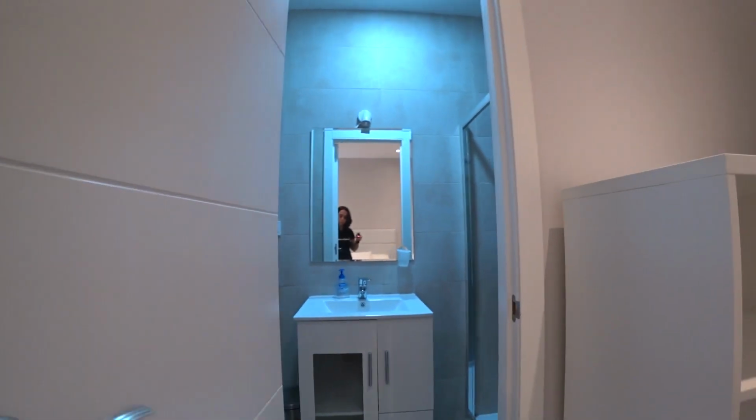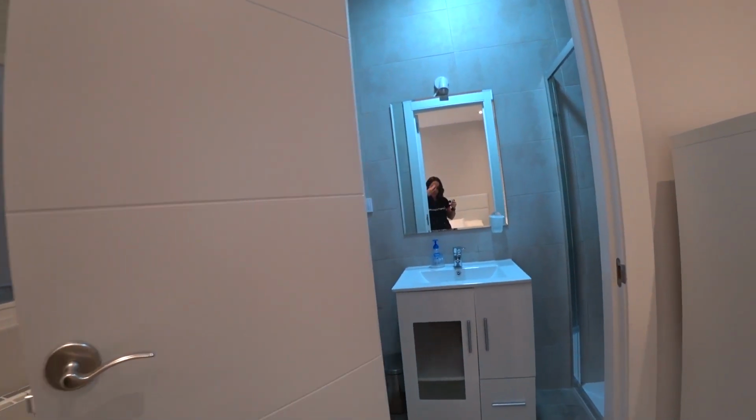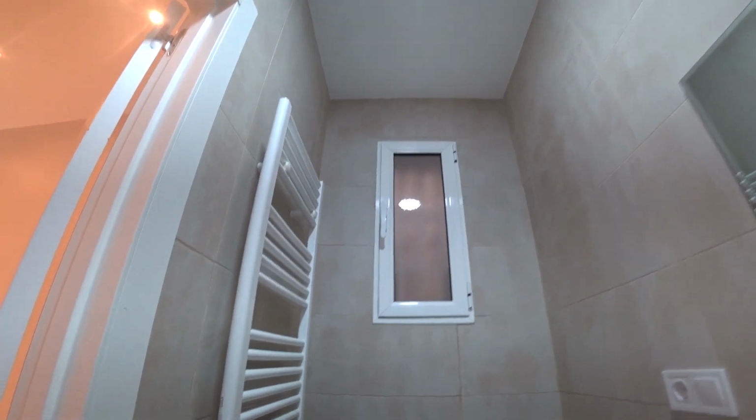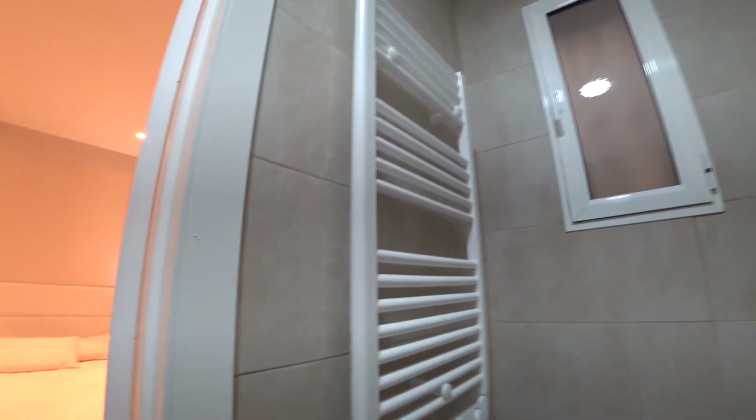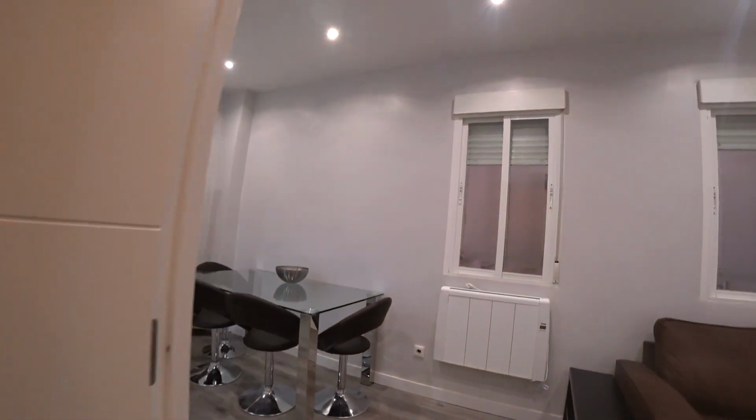And the bedroom has its own ensuite bathroom, okay? This door leads us to the bathroom, and this is the toilet, okay, sink, mirror, and shower. This bathroom has its own window, okay, and this towel heater, okay. So more or less this is it.